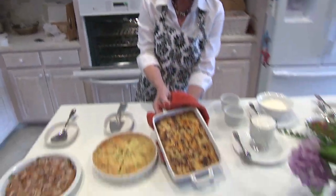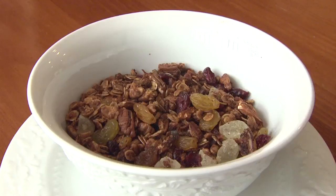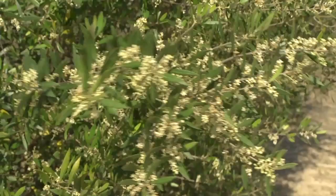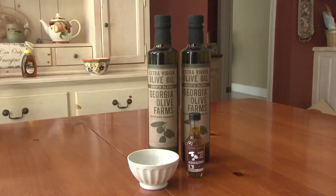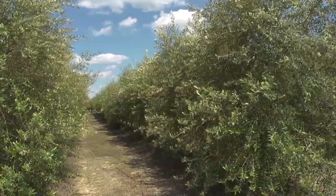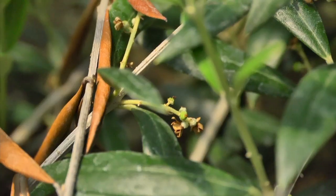Still Pond Farms grows their own potatoes for Lisa's potato salad, honey and pecans for her homemade granola, and okra, cucumbers, and blackberries for canning. But the most intriguing farm-to-table food around here, the homegrown olive oil. They grow olives in Georgia? Oh yes, lots and lots of olives. You'll notice an olive theme around the inn, from the olive oil to the olive soaps in your room. They just love olives around here.